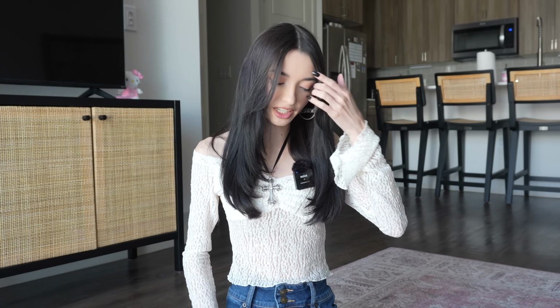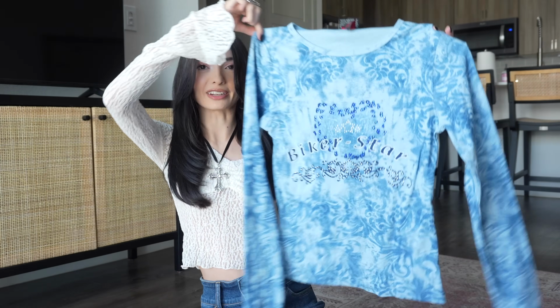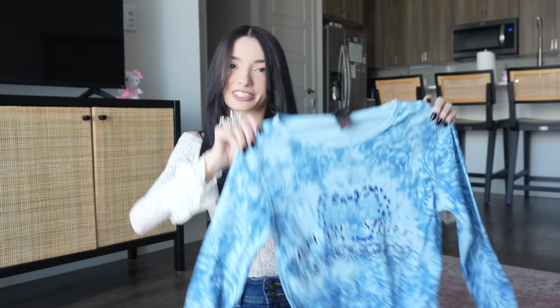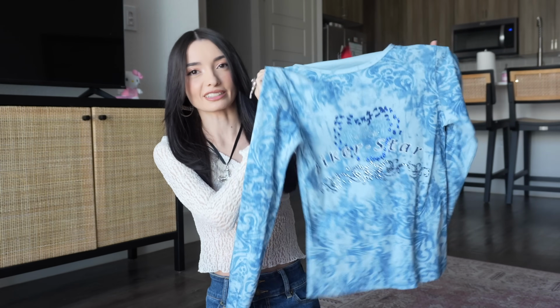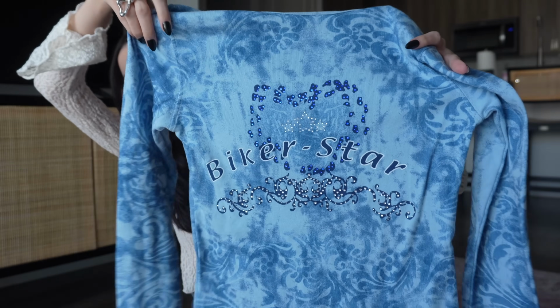Next up, we have another biker vibe long sleeve tee. It's this really cool blue printed one. It says Biker Star. I'm pretty sure that's just the brand. Oh, the brand is Biker Design. I don't know, it just gave me Harley Davidson vibes. Like, I literally thought it was at first. Yeah, I love the graphic again and the whole print on it. It's almost like tie-dye. Love, love, love all the rhinestones. That's kind of like the theme for today's haul, I feel like. It's just rhinestones everywhere. I feel like this shirt will be really fun to style.